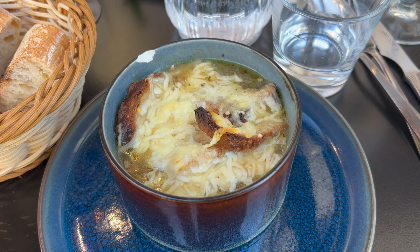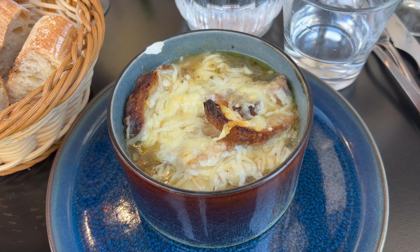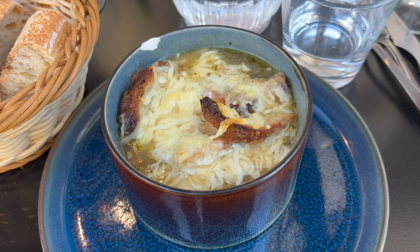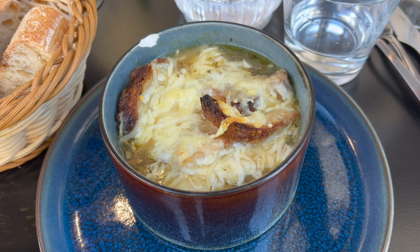And then I got the French onion soup to start. I liked that it had the bread pieces on top with a lot of cheese. I wish it had a little more pull in the cheese, but it still had a pretty decent flavor. Yeah, I think that they could have gone a little heavier on the cheese, but the broth was really nice.